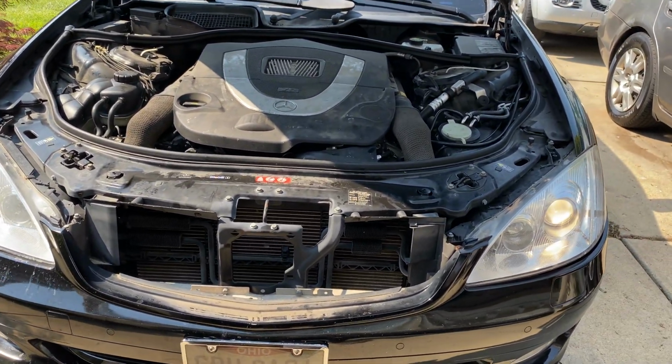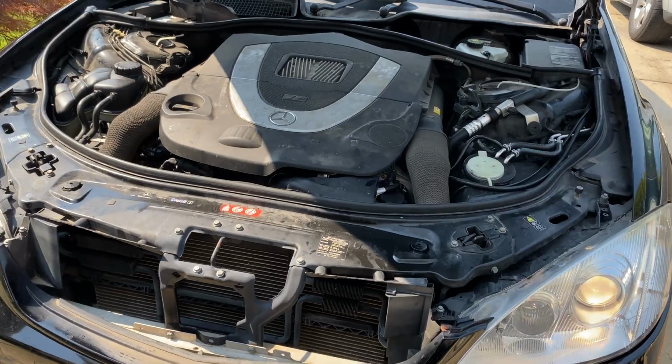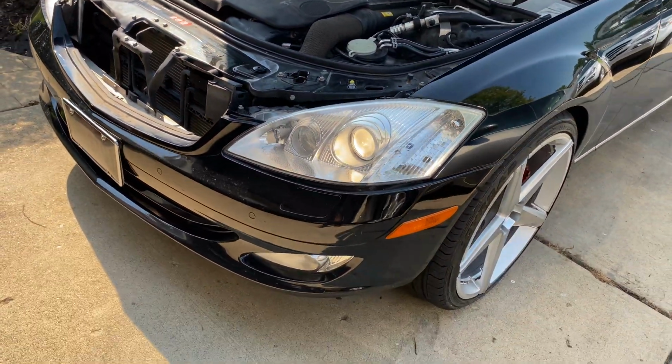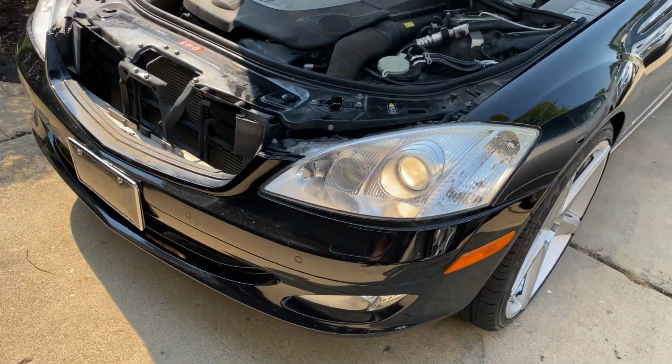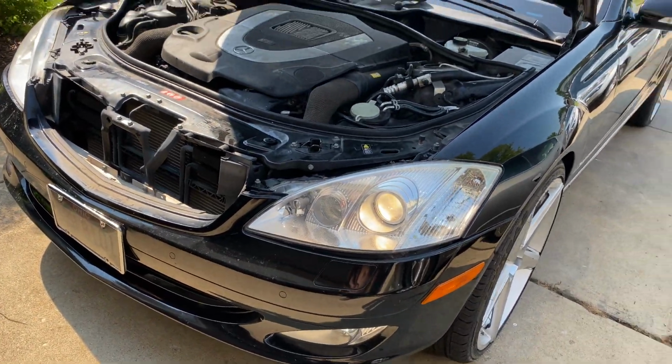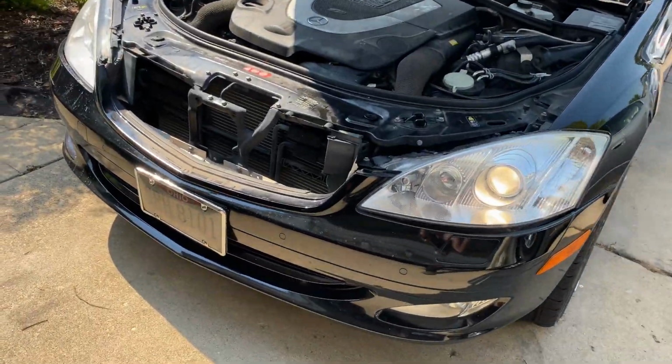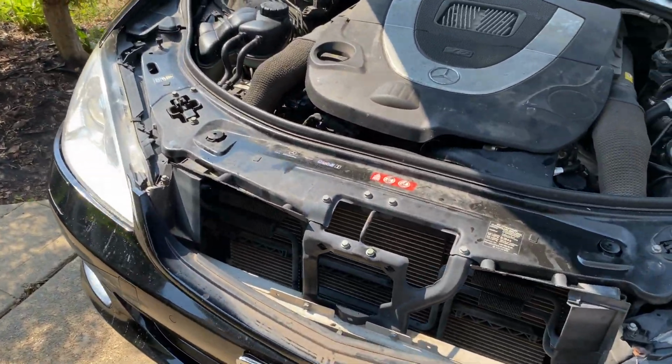Make sure everything is tight. Make sure you don't have any leaks. You will have an excessive amount of coolant leaking from underneath. And in my case, I also had some power steering fluid leaking out. Kind of messed up my driveway a little bit. But it's all part of the process.